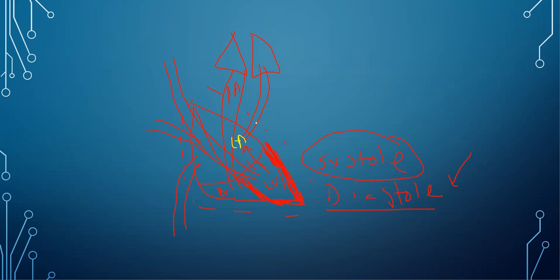So now the blood will go into the pulmonary vein, and through the pulmonary vein, blood will start to get accumulated in the lungs. When blood starts to accumulate in the lungs, that is what we call pulmonary edema. All of you should know about that, pulmonary edema due to acute left ventricular failure.